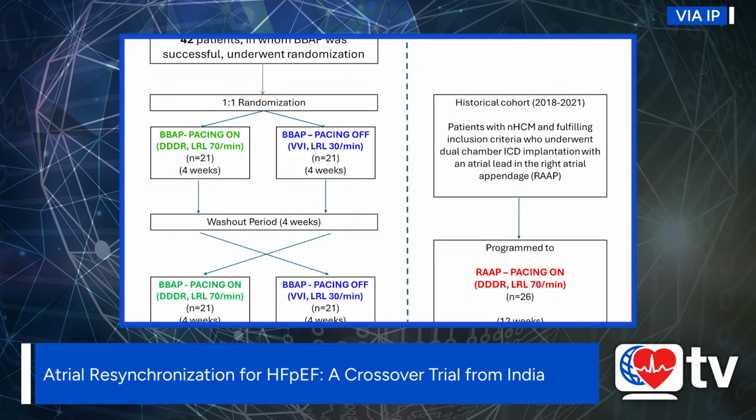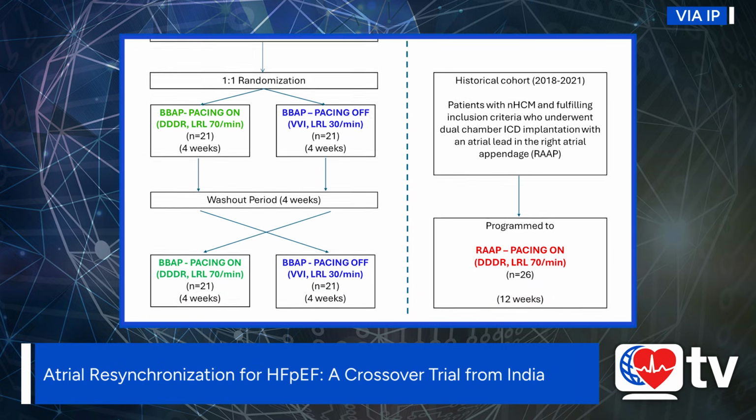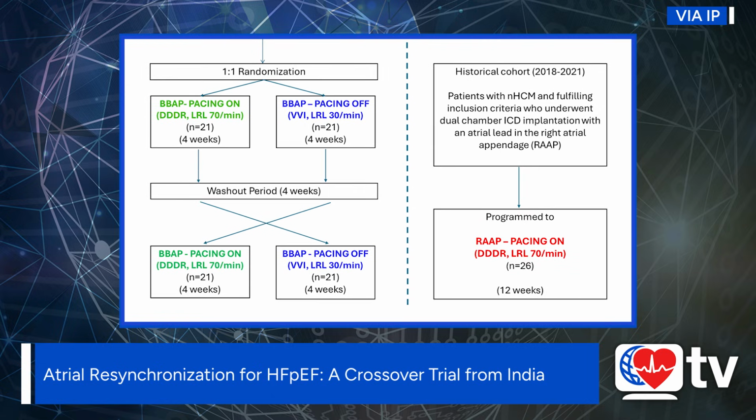And then washout. So this pacing happened only for a very short time. And I think that's the very important part of the study. So this only happened for 4 weeks, washout for 4 weeks, and then crossover for 4 weeks. And on the other hand, we had a historical control of 26 patients, which had similar non-obstructive HCM, had already had a dual chamber ICD with a right atrial appendage lead. And this served as a control. And these patients were also paced for 12 weeks.